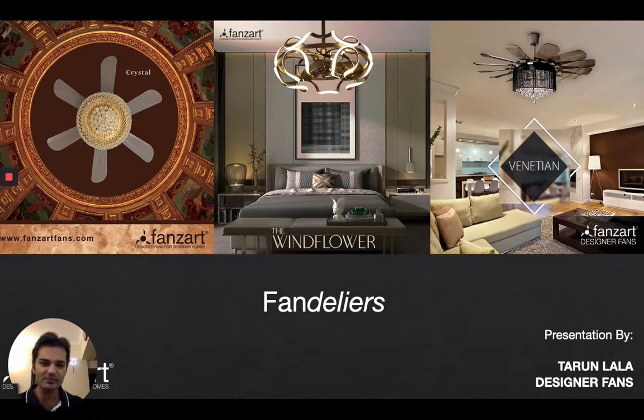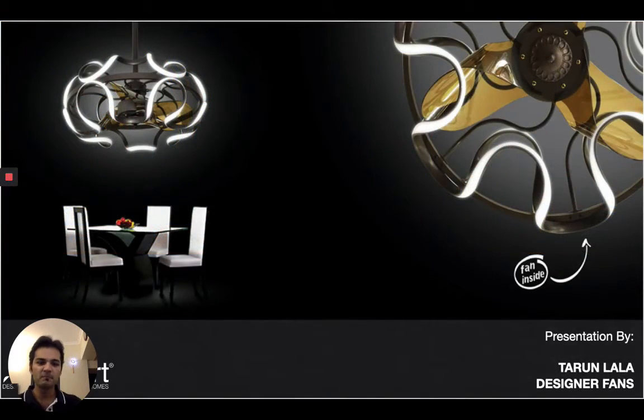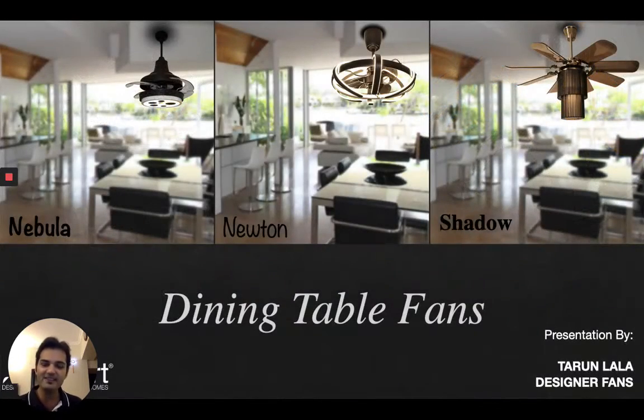Now, let's look at some specific use cases. A dining table is a very, very popular use case because you give it one electrical point on top of it, and you usually desire a chandelier or a nice light fixture to it. But often you miss out on the functionality of a relieving and refreshing breeze. We have fans that come with hidden vortex plates, retractable plates, collapsible plates, and more, and suit the dining table very, very well.